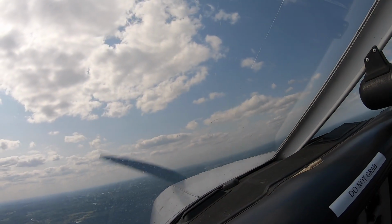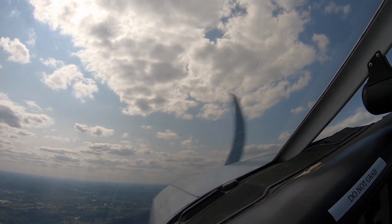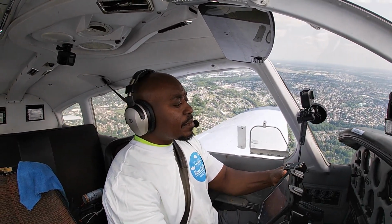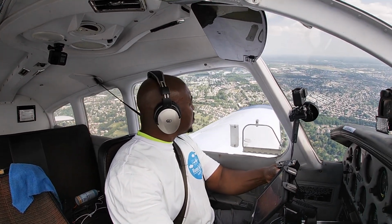So as I make my base turn here, this was really cool because I could see the first aircraft landing, and then I see the other aircraft that's ahead of me. It was just really cool to have this interaction with the tower like that.